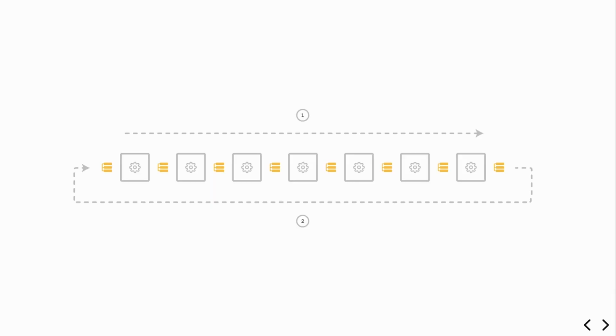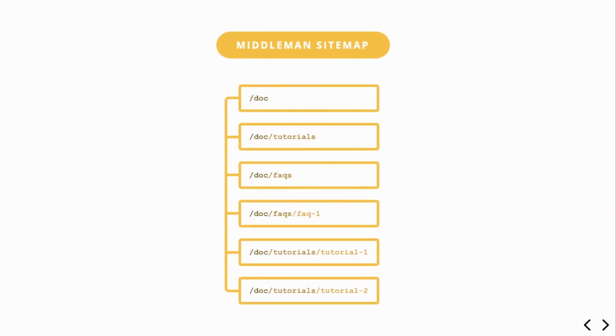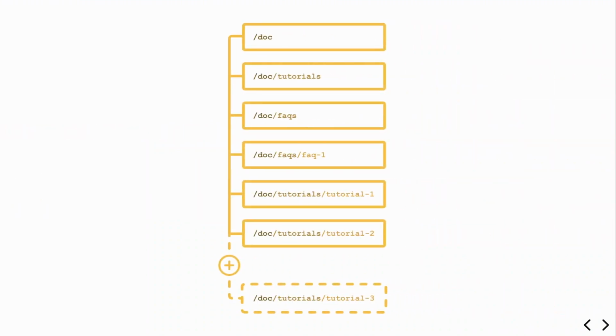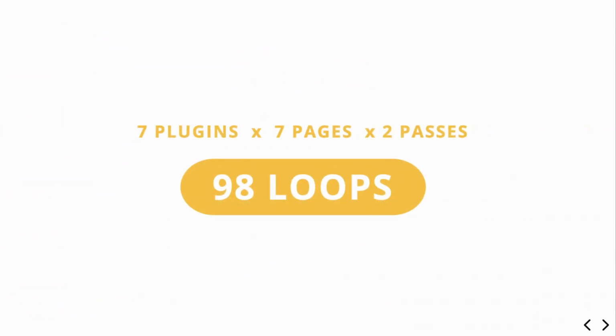So you can see that it's beginning to be a problem. Here, for example, we said, OK, I have 6 pages. So here you have 6 pages times 7 plugins times 2 passes, 84 loops for 6 pages. OK, let's add 1 page then. I just add 1 page to my sitemap. It's now 7 pages. Really, really small website. Now it's 7 pages times 7 plugins times 2 passes, 98 loops. We've come from 84 to 98 loops with 1 single page.